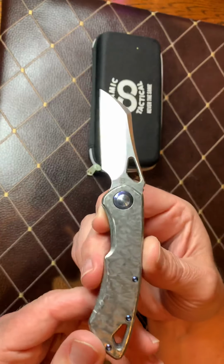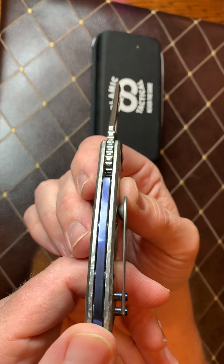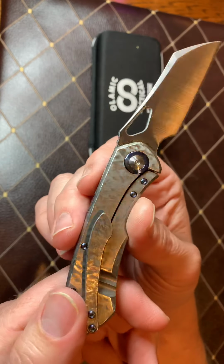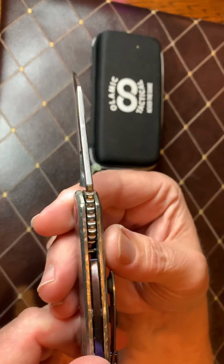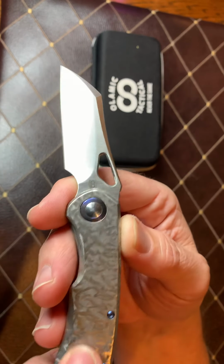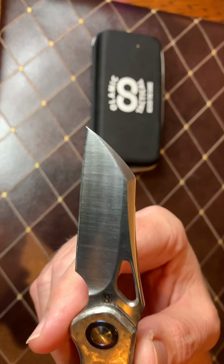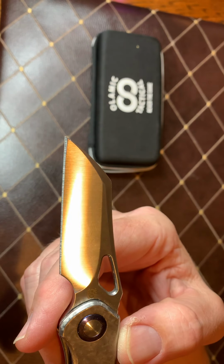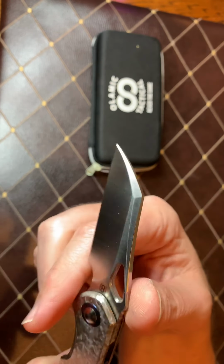I mean, look at that. That is just beautiful. Look at the backspacer. That purple anodization. I mean, that is just sexy as hell. That pivot bushing is just fire, man. And the way they did this finish on the scales, it's almost like a polished galvanized, man. It's crazy. 20CV blade, belt satin polished to perfection. I mean, look at that. Razor screaming sharp.